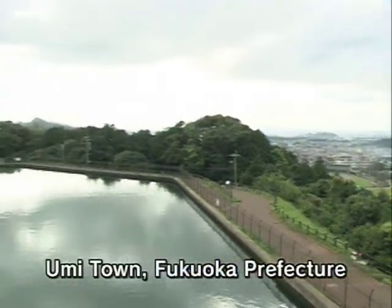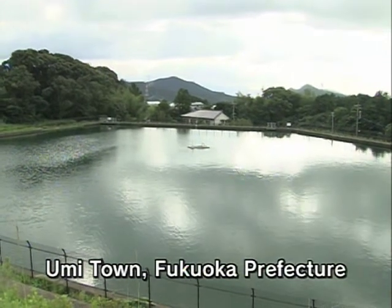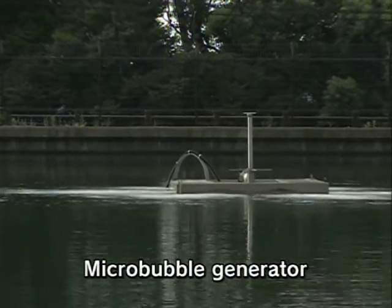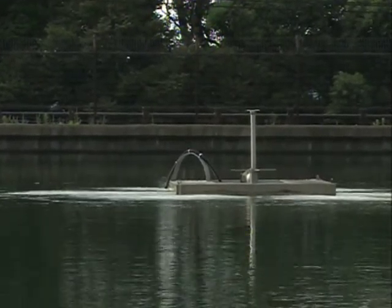This is a reservoir in a town in the mountains of Fukuoka Prefecture in western Japan. Water from here is sent to a purification plant, and from there it's supplied to the town. In the middle of the reservoir is a microbubble generator. The microbubbles prevent the growth of a problematic phytoplankton called blue-green algae.